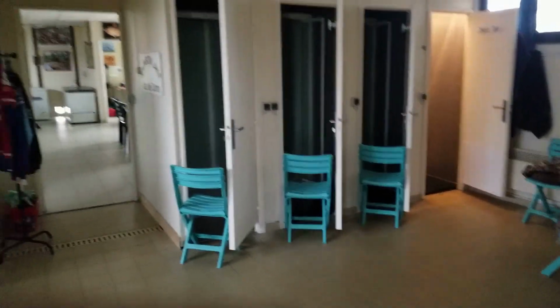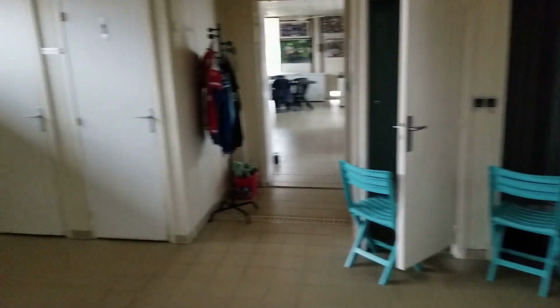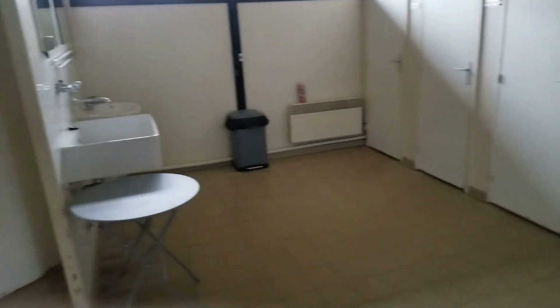Right, here's all the wonderful showers at Rainbow. All lovely, immaculately clean. Lovely laid out. 4 showers, 3 gents' toilets, 1 ladies' toilets, hand basins, drying areas. Lovely. All your mops and everything like that.